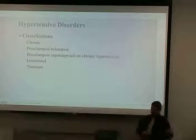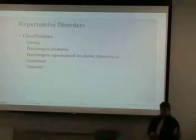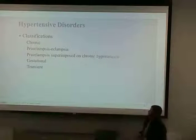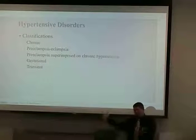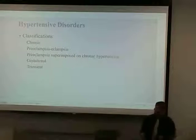The earlier preeclampsia develops, the more serious the disease, the more drastic the effects, the higher the chance that mother or baby are going to die, okay? Lucky for us, it almost always starts at like 38 weeks. We just deliver the placenta, life is good, okay? And that solves the problem for us.